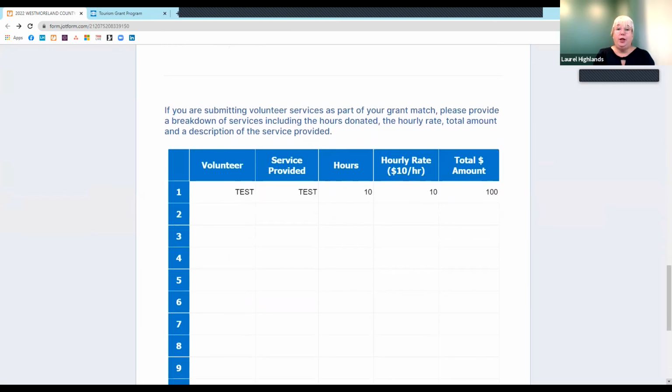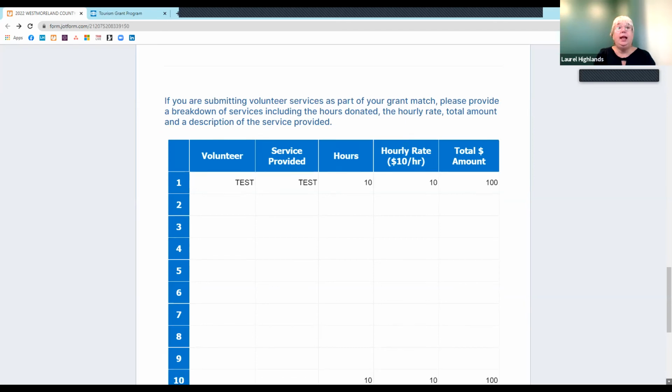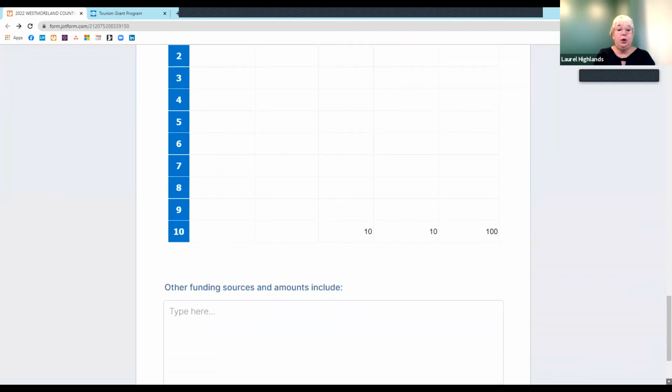And if you do have volunteers, now this volunteer form is really for our festival folks. You definitely have a lot of folks that are volunteering. You could have someone that's emptying trash cans to somebody that's doing ticket admissions to somebody that's just walking around and sitting in a booth so somebody can go and have a bite of lunch or something like that. Fill this information in accurately and provide that as your match.